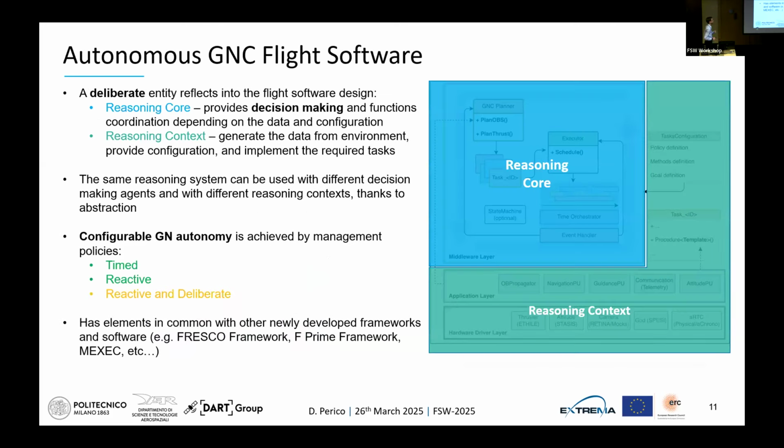Okay, so now getting a bit more into detail of the architecture. The driver of the architecture was how we can conceive an autonomous system. And one of the ideas is to conceive that as composed by a reasoning core and a reasoning context, where the reasoning core is actually hosting the elements that perform decision-making, while the reasoning context provides you the data and the sensing, if you want, and also the actuation of the decision that you make.